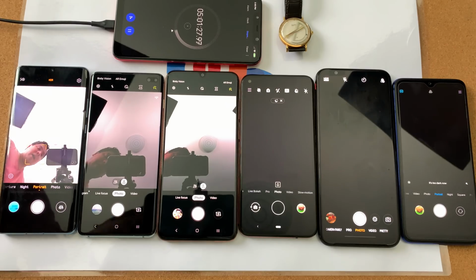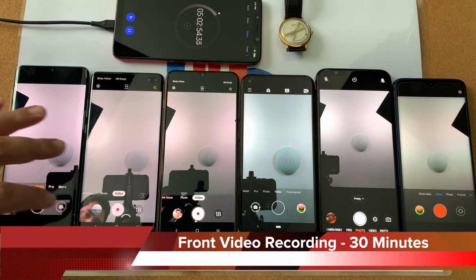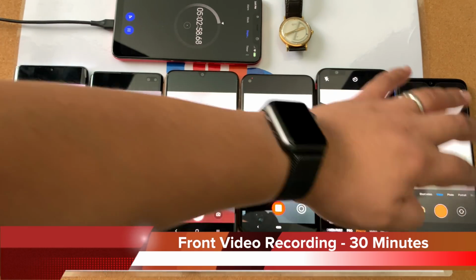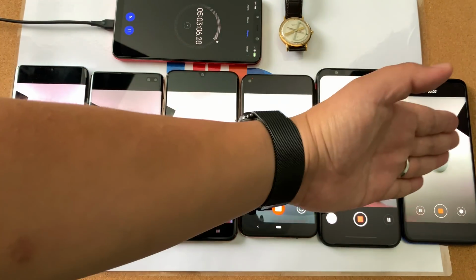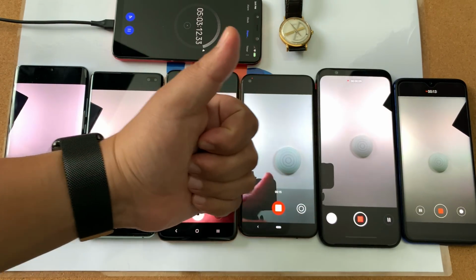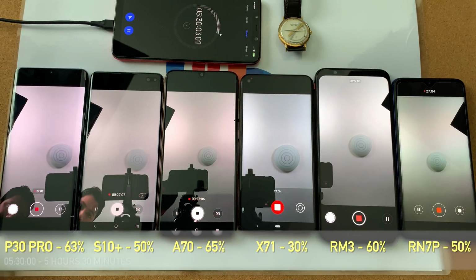Let's go straight into front video recording on these phones, and all of these phones shoot 1080p front video. So I'm going to do this for 30 minutes, and let's see how they do in this very taxing test. There we are, 30 minutes later, 5.5 hours.